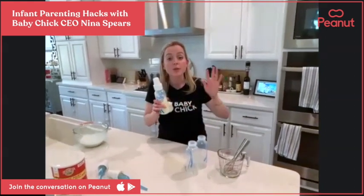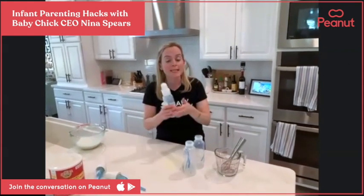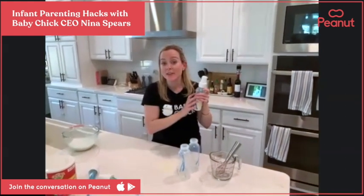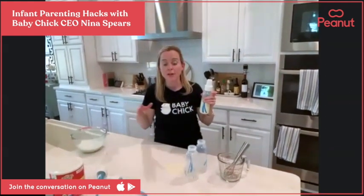Then I don't recommend putting them on the door of your fridge, because every time you open it, it's getting exposed to warmer temperatures. So keep it towards the back. The formula is good to stay in the fridge for 24 hours. So when you have all of those 8 bottles, 6 bottles, whatever, you're good to go.